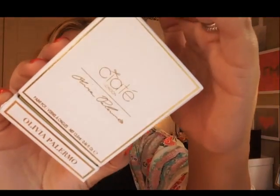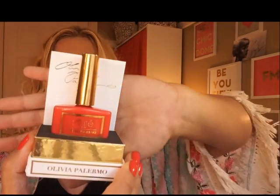The first thing that I got was this Olivia Palermo for Ciate nail polish. It's funny, because I had already made my purchase. I'm walking out of the store and I see this color and I'm like, what's that? I need it. So I snatched it, went right back to the counter and paid for it. So take a look at that.